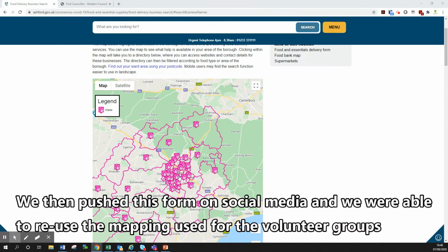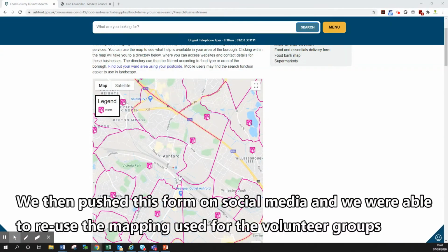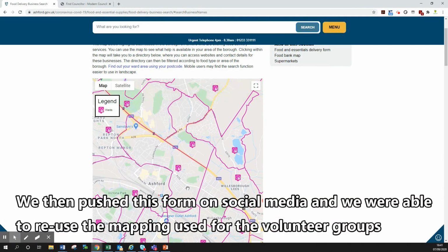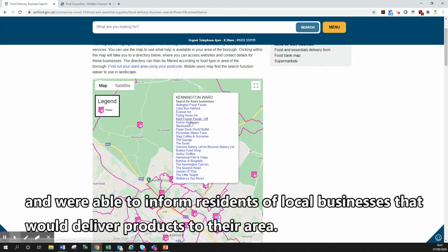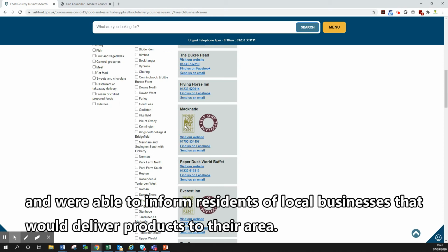We then pushed this form on social media, and we were able to reuse the mapping used for the volunteer groups, and we're able to inform residents of local businesses that would deliver products to their area.